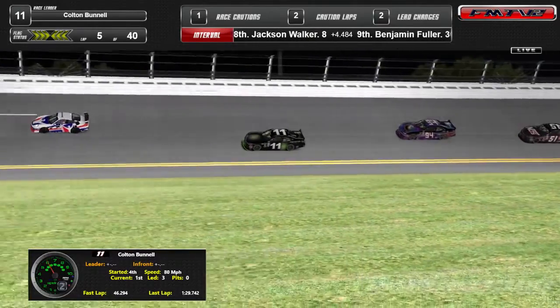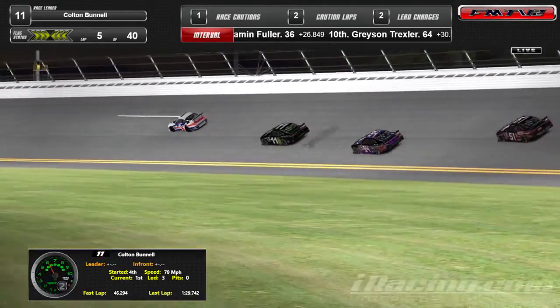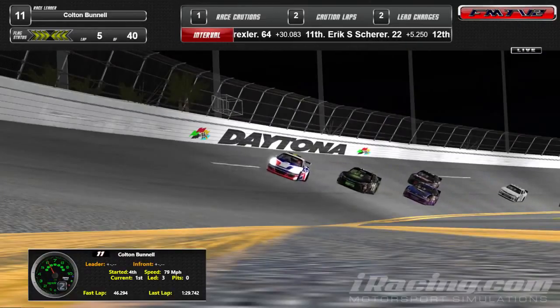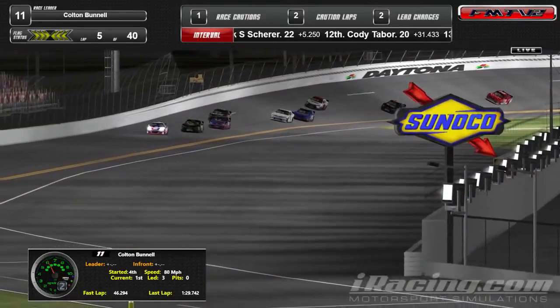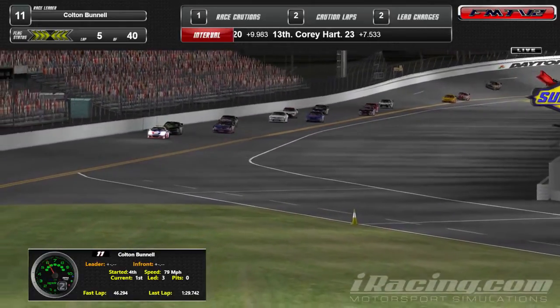Not only will the real Daytona 24 Hours be run, but an iRacing 24 Hours will be run. So definitely something that is going to be interesting and awesome. Nonetheless, I'm getting pumped up, I'm getting excited. I don't know what else to say. It's going to be electric here at this 2.5 mile track right now.